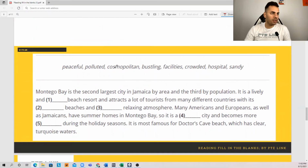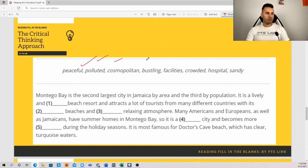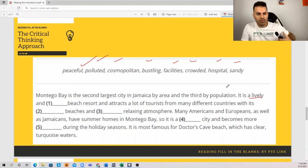Let's do this one. This one is very interesting. Again, we start by reading the options. Peaceful, polluted, cosmopolitan, bustling, facilities, crowded, hospital, sandy. Montego Bay is the second largest city in Jamaica. It's a lively and, so parallel connection? So lively, it's energetic, something energetic, busy. So I'm looking at some adjective that is similar or has got the same meaning.